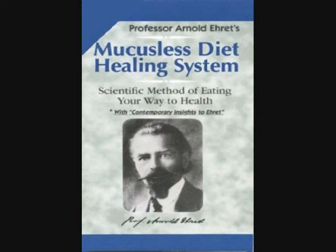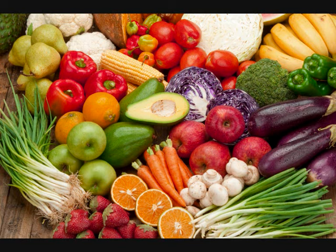Now you might still get a cold, but with no mucus in your body, symptoms will be minimal. So the question is, which foods create mucus and which foods don't? Well, we'll start with the easy question, foods which do not create mucus.